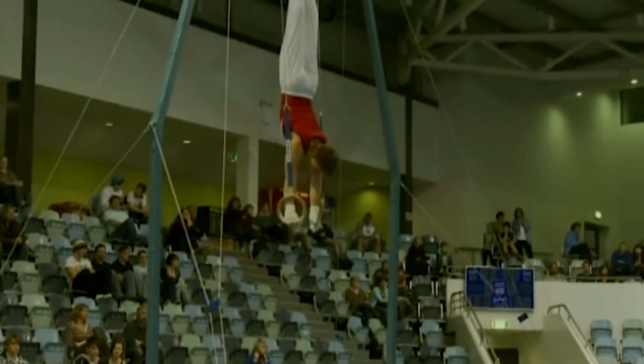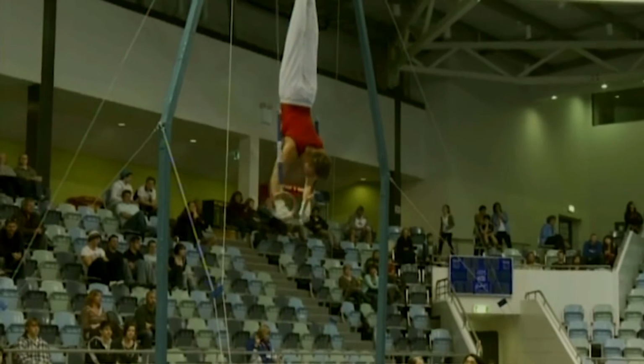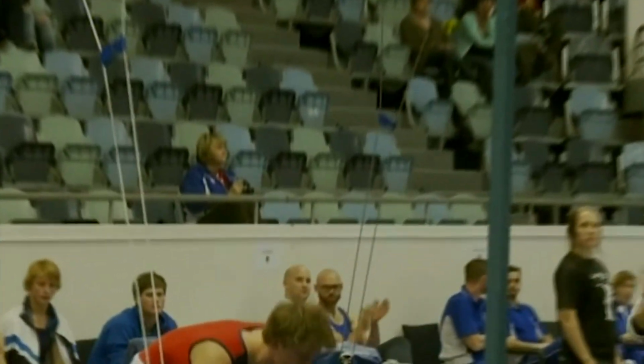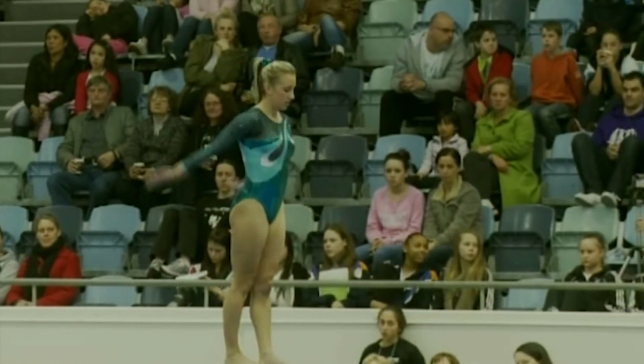Then a straight body press to handstand. A little bit wobbly on the handstand there. Giant to handstand, a little bit of an arm bend there. Doesn't get the bonus for that because of the bend. And double back dismount stuck. And for his level, he actually gets a 0.1 bonus for a stuck dismount.